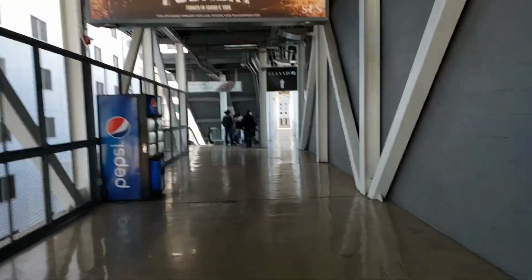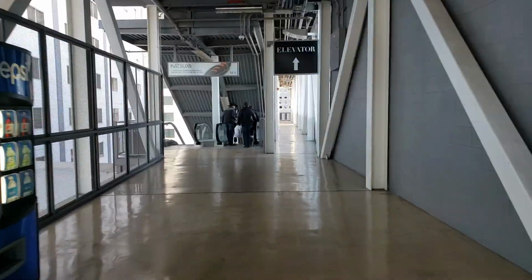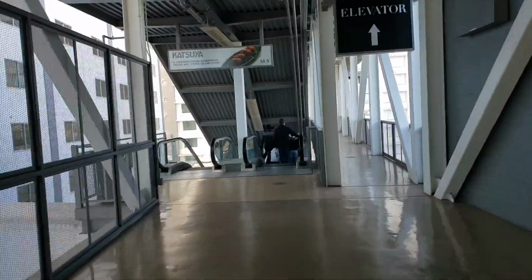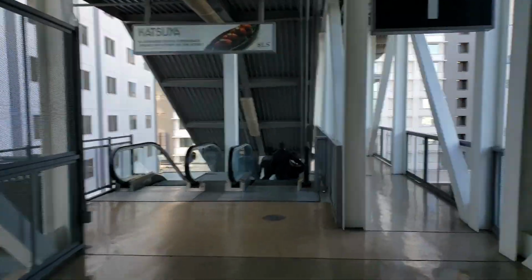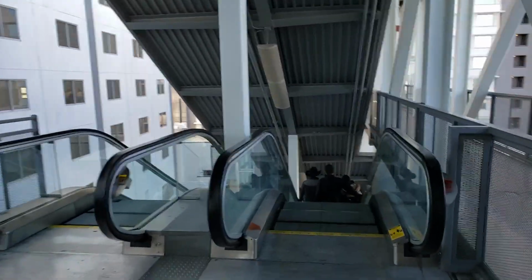I'm walking pretty fast, so if I'm breathing hard, I am sorry. But I'm just going to show you how easy it is to get into the SLS from the monorail. And I'm going to stop this video right at 20 minutes.